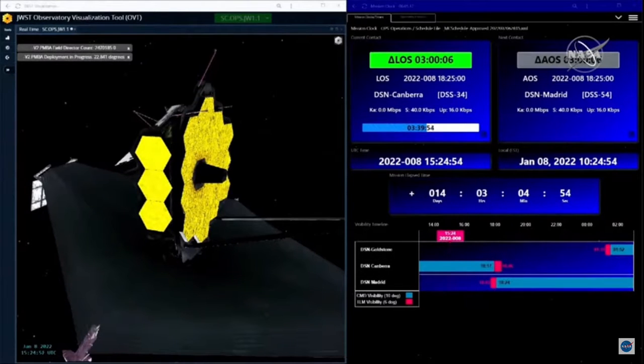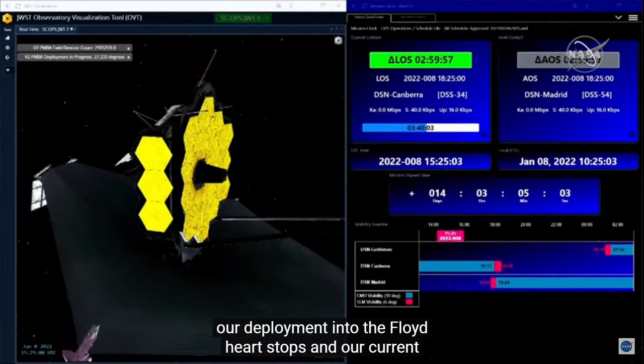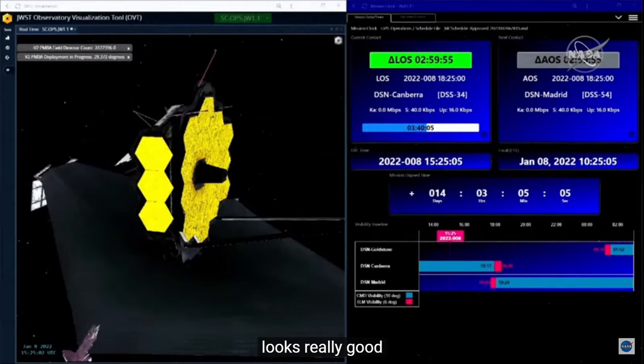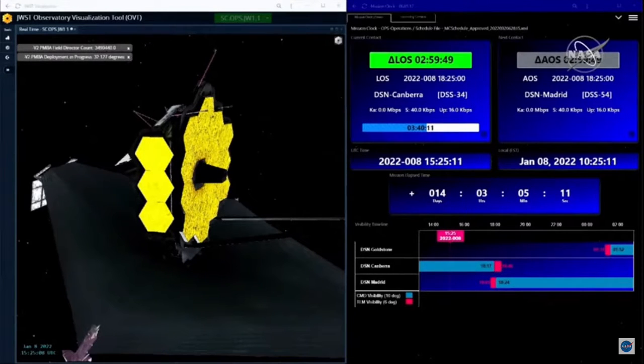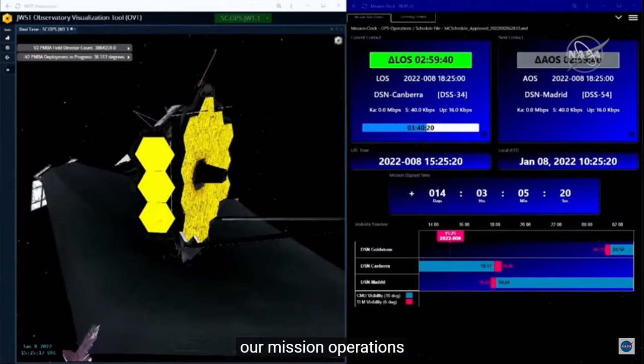Ops with the status, we have started our deployment into the deployed hard stops, and our current looks really good, nice and low. Mount copy. That was another of our deployment engineers confirming that everything looks good with our mission operations manager.